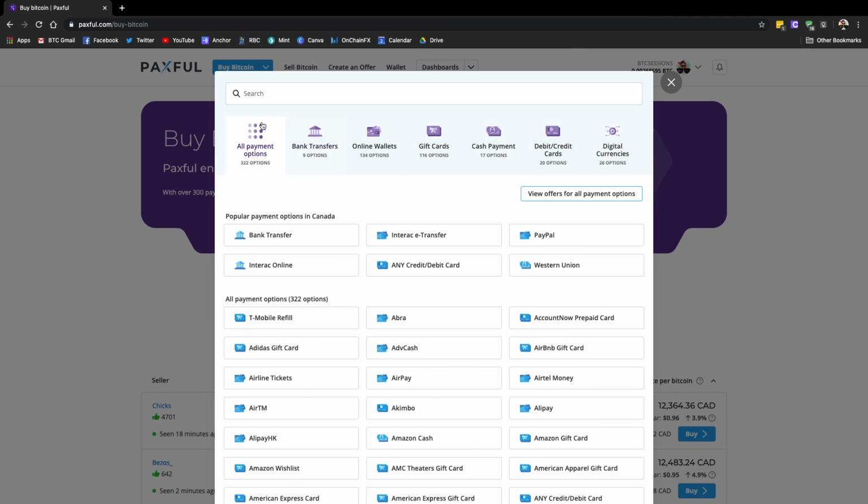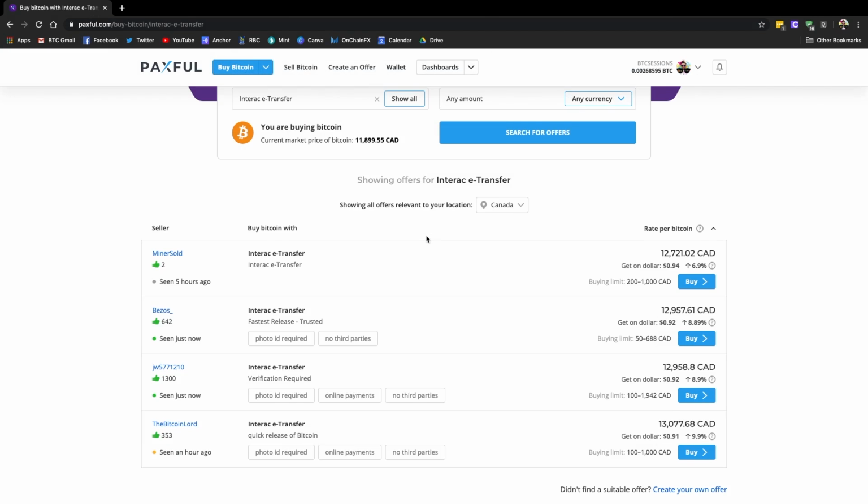So when I go to all payment options, if you have location settings turned on, it will let you know what payments are popular in your area. I'm in Canada, and there are a number of options here that are popular for me. So I'm going to go ahead and choose one that I would like to use, which is an Interac e-transfer, which is particularly easy here in Canada.